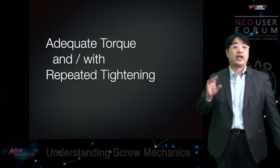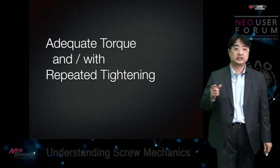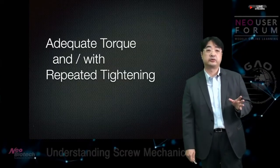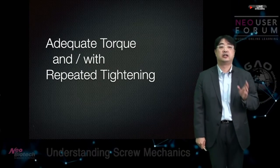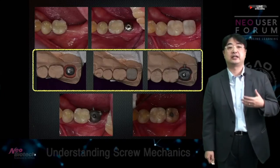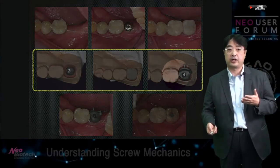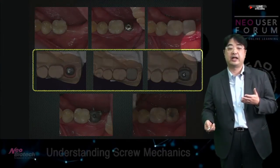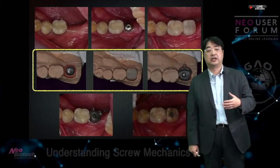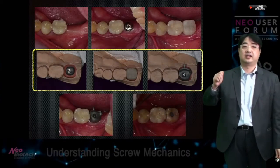So the proper way to treat the abutment screw is adequate torque with the mechanical torque wrench and repeated tightening. This is my treatment protocol for adequate torquing and repeated tightening of my restoration. Once I make the impression, I send the case to the lab. I ask them to make the abutment and also the framework or coping, and at the same time a temporary crown. Once my abutment goes in the patient's mouth, I don't take it out. I just do repeated tightening.